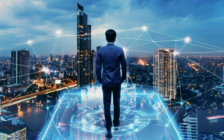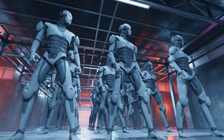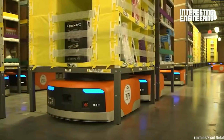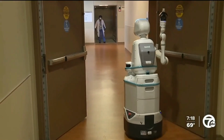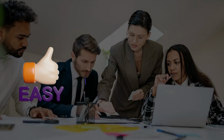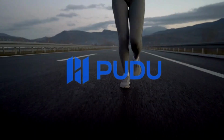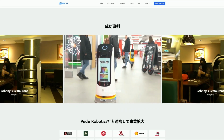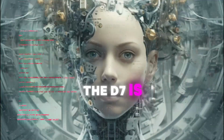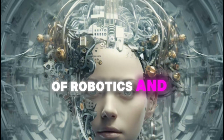Looking ahead, Pudu's aiming to roll out the D7 commercially in 2025. We're talking robots in more places, doing more things, from heavy lifting in warehouses to helping out in hospitals. But here's the kicker. It's not about replacing humans. It's about making work smoother, more efficient, and less prone to human error. Pudu's charting a clear course here. They're not just making robots, they're reshaping how we think about work itself. The D7 is just the beginning of a much bigger story in the world of robotics and automation.